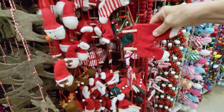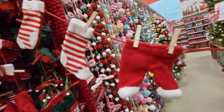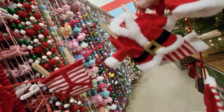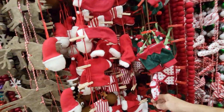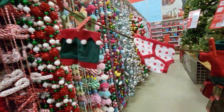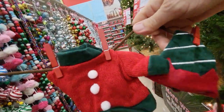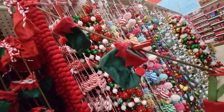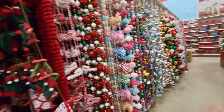Here's, oh, this is the cutest. So this looks like a clothesline, and it has Santa's underwear on it, his pants, his socks, his hat. This is a really good one. Stockings. That's really cute. So here's the elf clothesline. And there's his sweater, right? And his underwear. His hat, his underwear. I haven't seen this one before. Yeah. This is really, really cute. It has all the elf stuff on a clothesline.